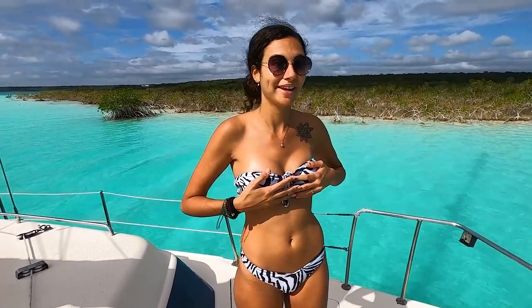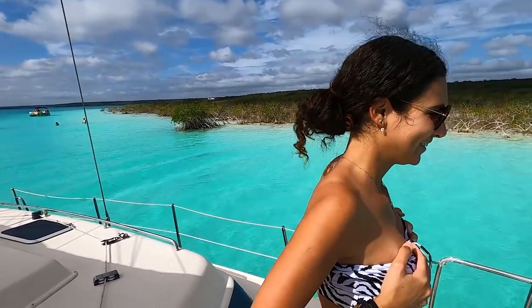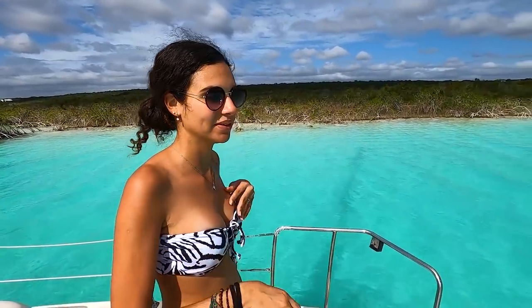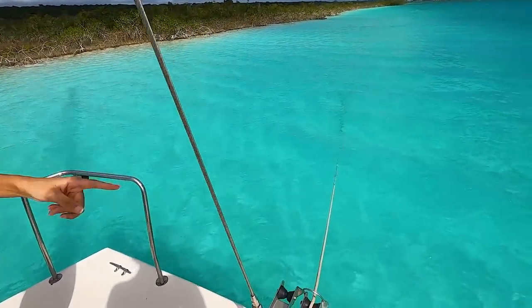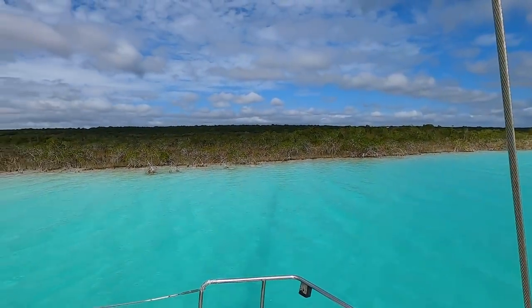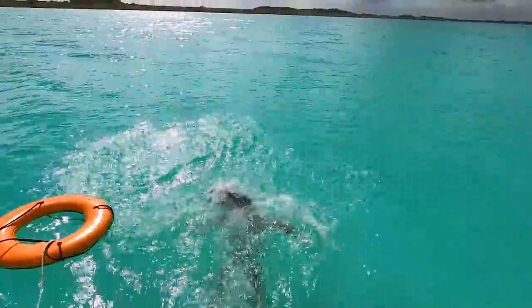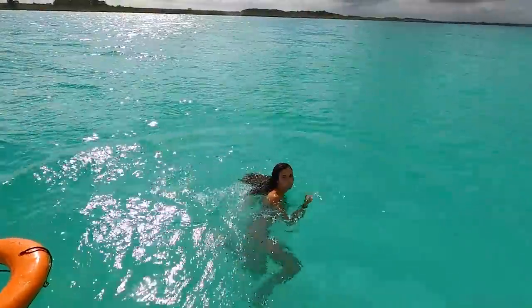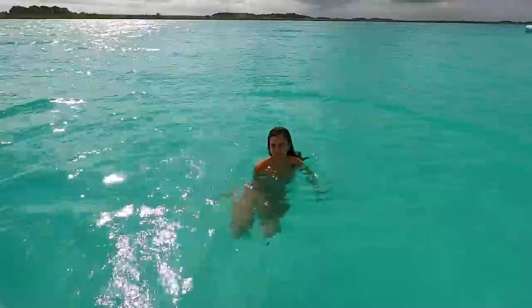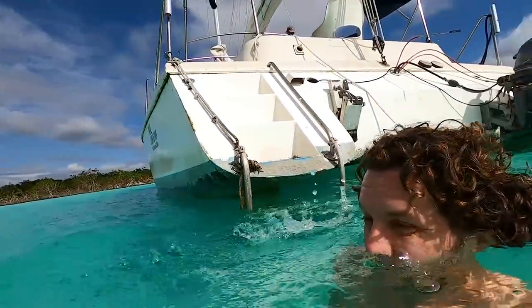Ready to get in? Into the swimming pool? Swimming pool, yeah. That is insane. I think it's clearer than I thought. I wonder if I can jump here. I don't think so. You said it's not deep enough. It's deep? Yeah? I told you.